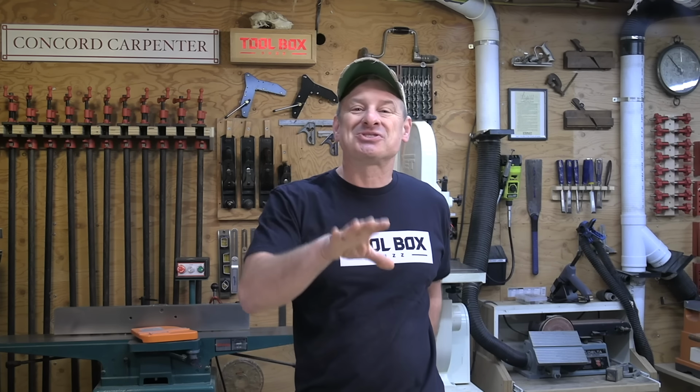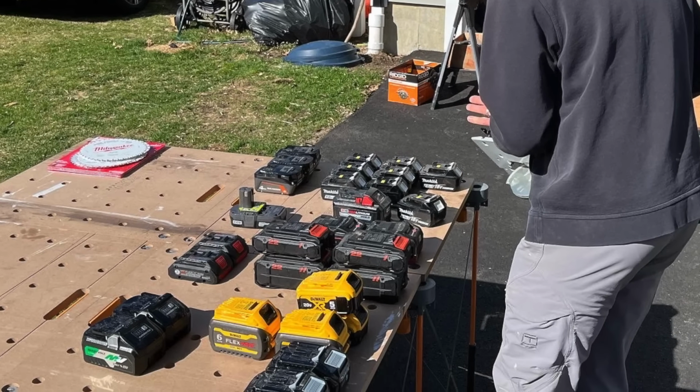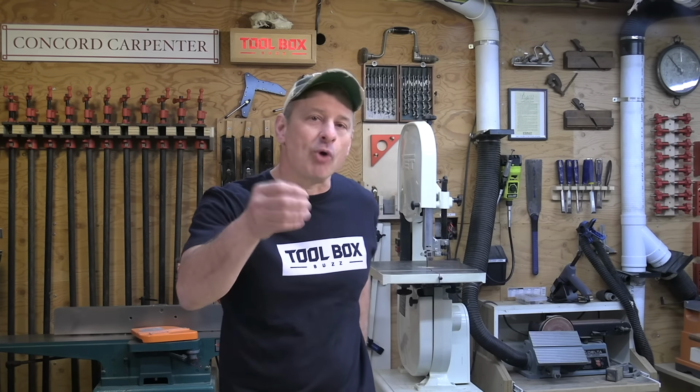Also, to get the saws close, we chose batteries in the 4 to 6 amp hour range. We chose the Milwaukee blades for their precision and longevity. Geek out a little bit about their cobalt-infused tungsten carbide. Plus the Milwaukee blades are priced right and they're reliable.